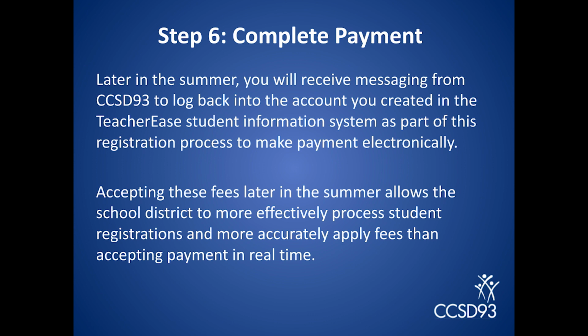Later in the summer, you will receive messaging from CCSD 93 to log back into the account you created in the Teacher Ease Student Information System as part of this registration process to make payment electronically. Accepting these fees later in the summer allows the school district to more effectively process student registrations and more accurately apply fees than accepting payment in real time. Please watch for more information from the district closer to fee payment later in the summer.